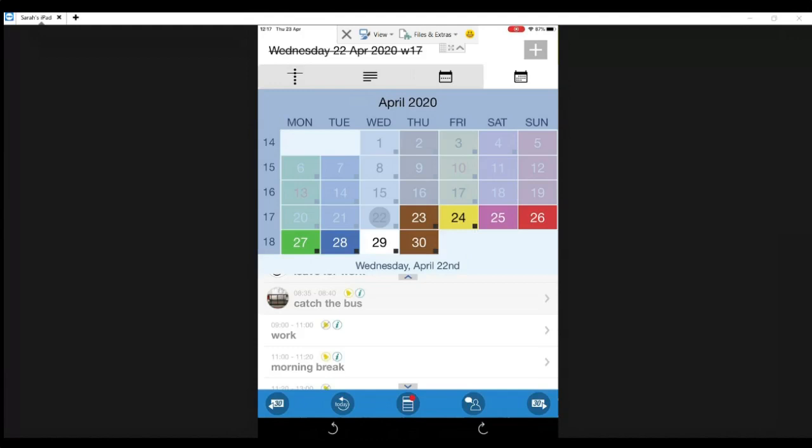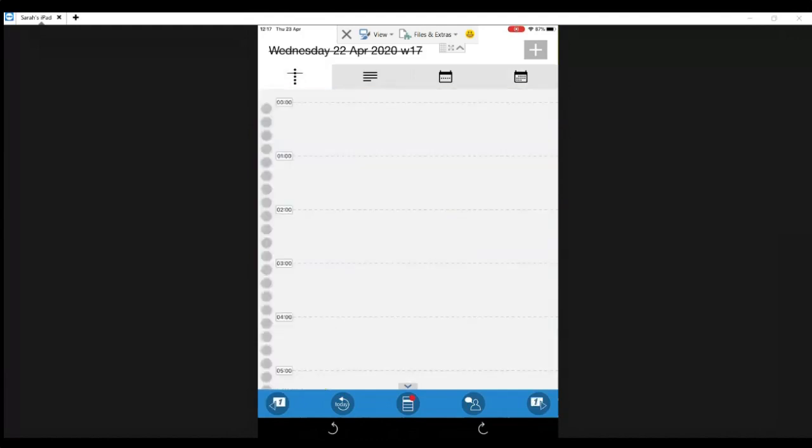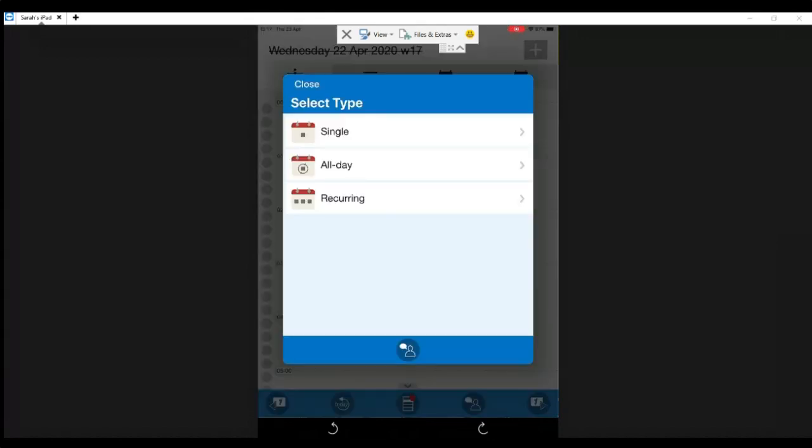The HandiCalendar is really simple to use and really simple to set up. You literally just press the add button and decide what type of activity you are adding: single, all day, or recurring. If you click on recurring, you can set it up for weekly, monthly, yearly, which is especially great for somebody living by themselves if they need to remember to pay bills monthly or yearly.